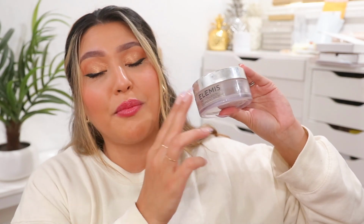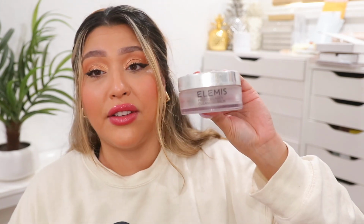Elemis Pro Collagen Makeup Removing Balm. This one is definitely heavy duty and thick. Now, if you're not used to really emollient makeup removers, you're not going to enjoy this. I thought it worked really well on my heavy duty waterproof mascara, so I definitely do like it. It does have a scent. I kind of wish it didn't. I'm going to look into seeing if they have one without one. The only thing is that this is very pricey. Can you find a different one? Yeah.